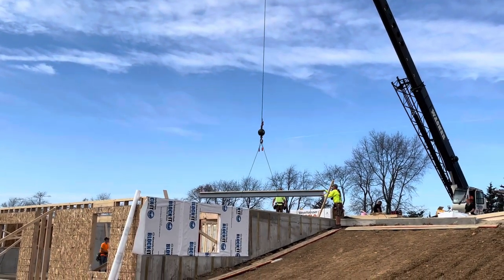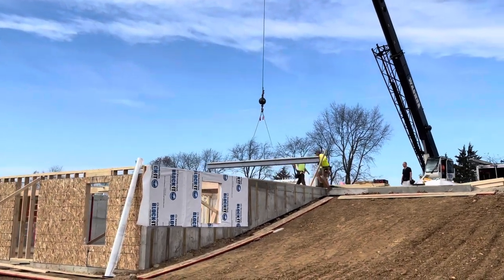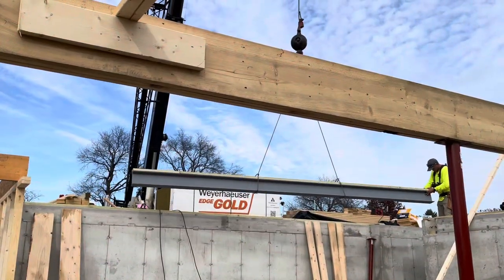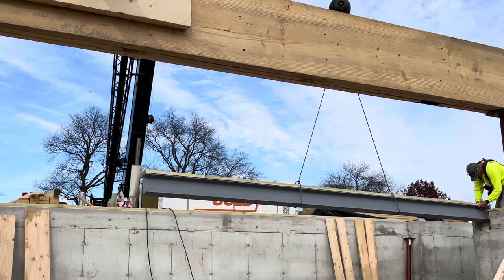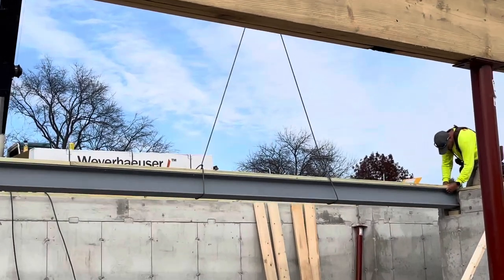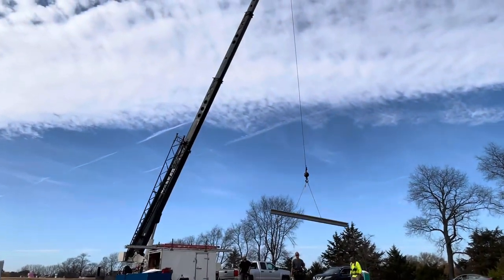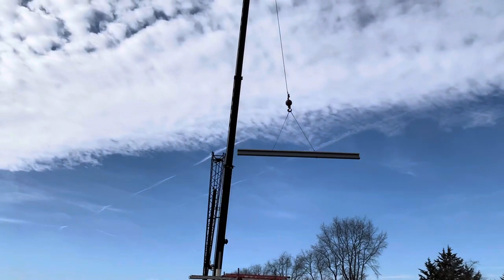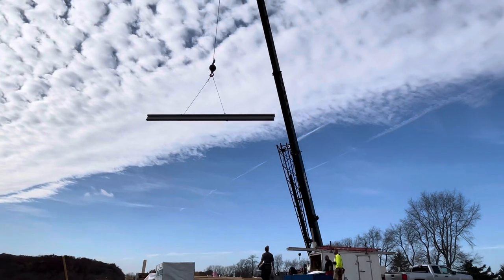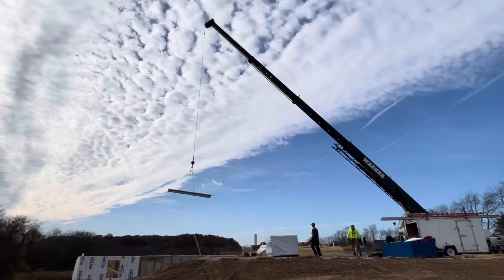The scope of work initially called for wood beams, but then there would be a lolly column in the way when we're going down the stairs from the outside down into the basement, and we wanted to make sure there was room there for carrying down lumber and things like that. So instead we changed it to the steel beams, which would allow us to take out that extra column.